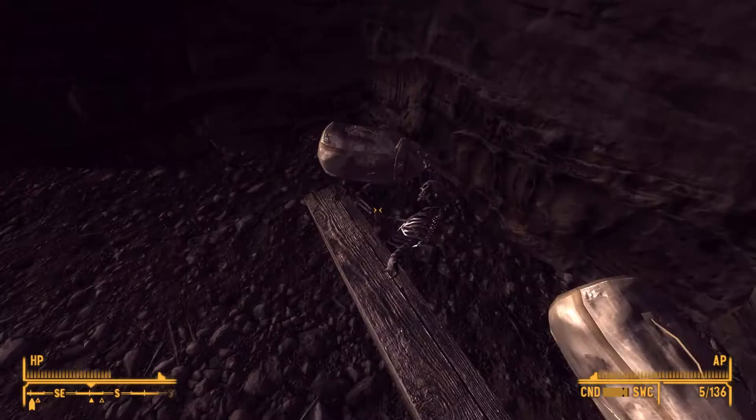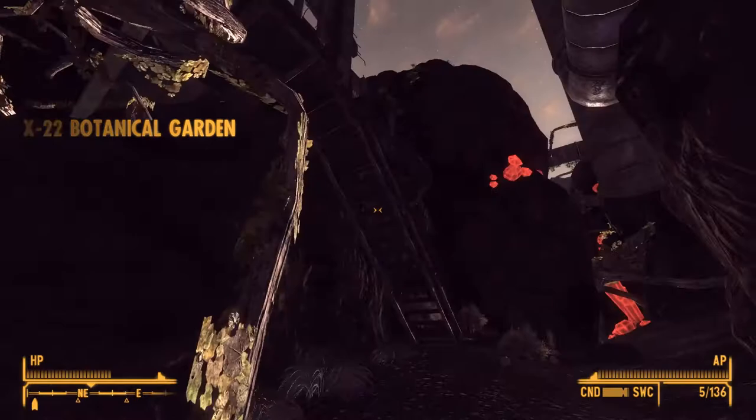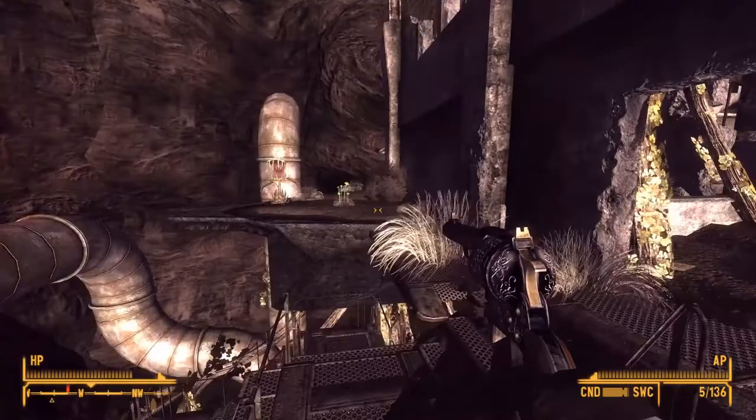Okay. Let's see. Oh my gosh, look at this. X22 Botanical Garden. Maybe this is the place that we need. Yeah, look up here. Oh, this might be the place with the other personality chip that we need. Oh yeah, check this shit out. Oh shit, it's plant people. Oh my god. Of course.